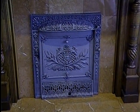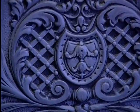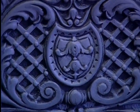This cover is actually a firebox cover. What it's supposed to do is, if you're going to retire at night, you can put the cover on and let the flames burn themselves out through the ventilation underneath. And also, in summertime, it makes it wonderful. You won't have to look at an ash pit. So it's a dual function purpose firebox.